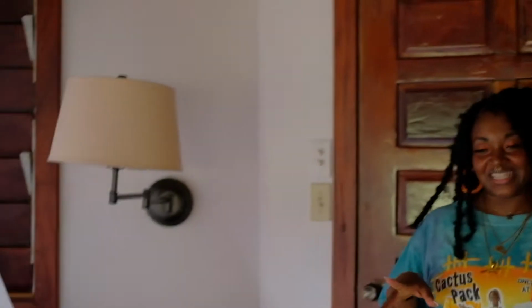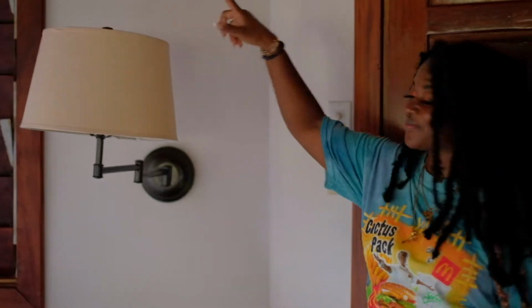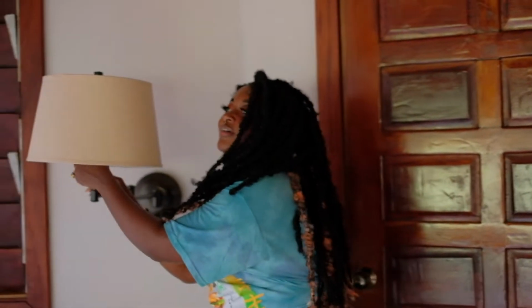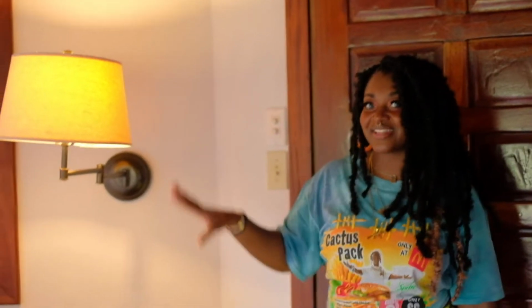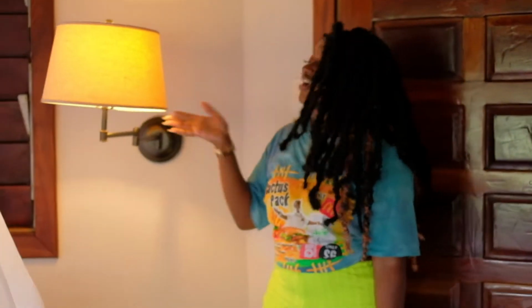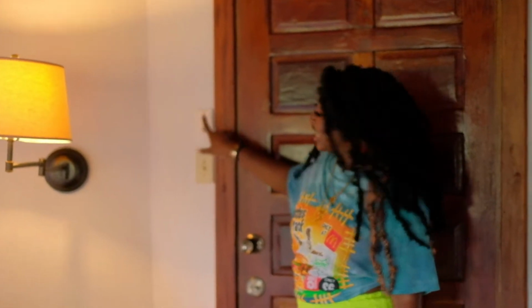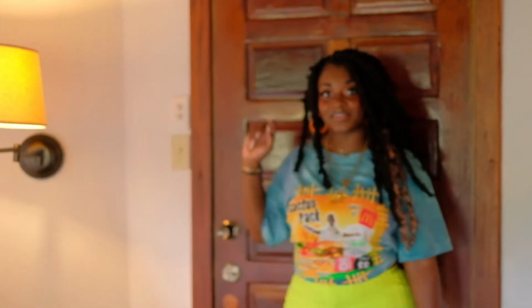When you first get in, we have a lamp right here to the right, which is really great if you want to read at night or just get some nice low lights, set the vibes, which is really cool. On the wall right here is the controller for the fan and also for another light, and this is the switch for the lights throughout the whole house.